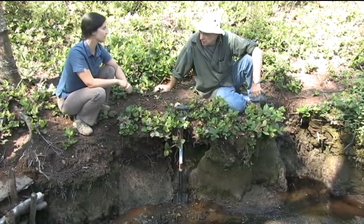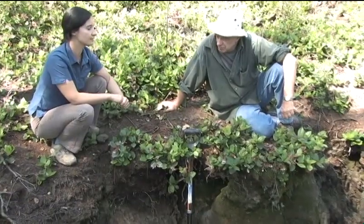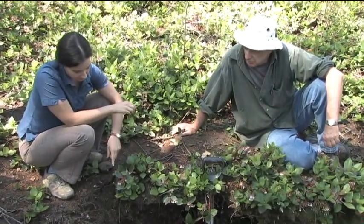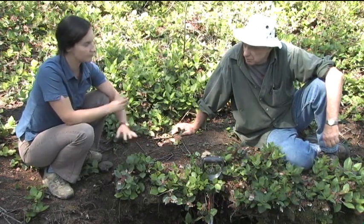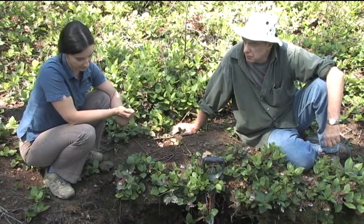Now with the development around this area, a lot of this water is flowing away. The bog has been drained. And things are starting to oxidize. We can see the mottles in the marine sediment, and we can also see the peat layer starting to subside in a lot of areas. And that's all because of the drainage.